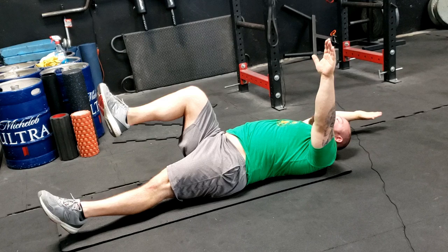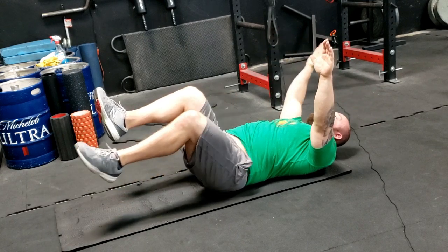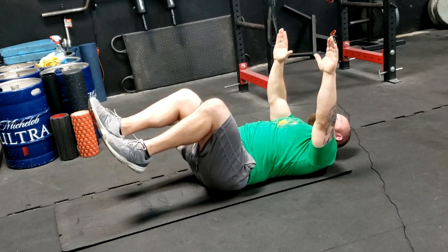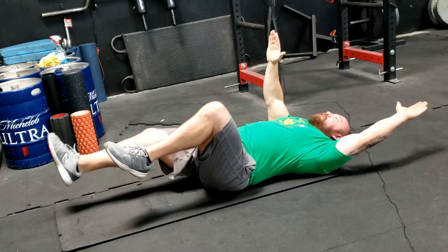Coordination can get a little weird at first, that's okay. Remember to brace actively. You're gonna keep it in your abdominals, make sure they're staying tight and that you're breathing into them, and then you're gonna switch, and this is where it gets tricky. So in essence, a dead bug is just a bird dog in reverse.